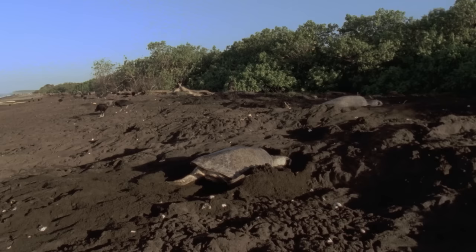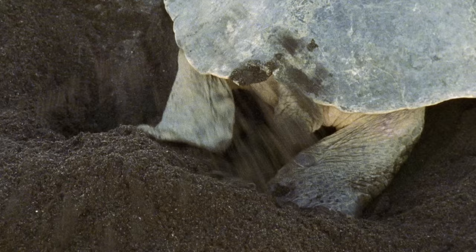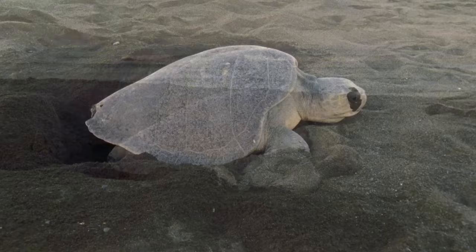The question is, how do they do it? It's thought that sea turtles find their birth beach by homing in on the chemical signature unique to where they were born, essentially tasting their way home. With these amazing abilities, that's what we call a real super sense.